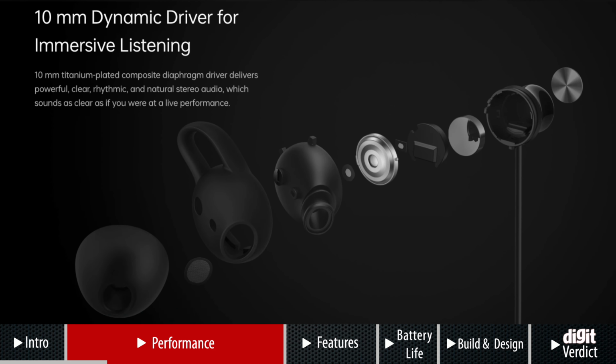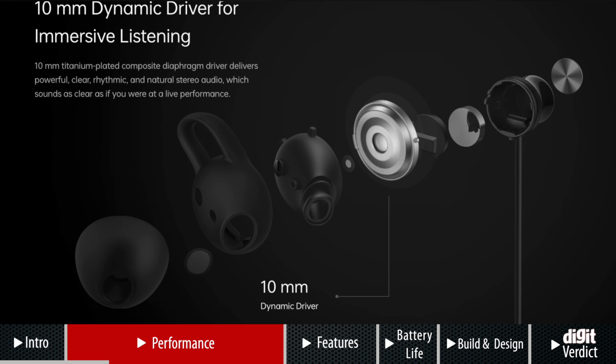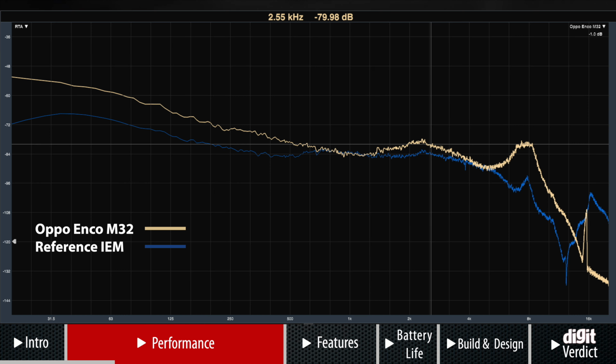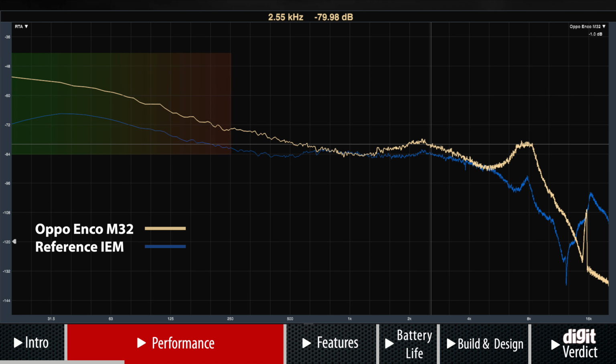As for the sound signature, the Oppo Enco M32 is equipped with a 10mm dynamic driver with a composite titanium-plated diaphragm. The earbuds have a V-shaped sound signature with massively boosted bass response and boosted highs. The bass response is boosted from 20 Hz to 250 Hz and ends up sounding pretty muddy. Additionally, the boosted bass also negatively impacts the mids.